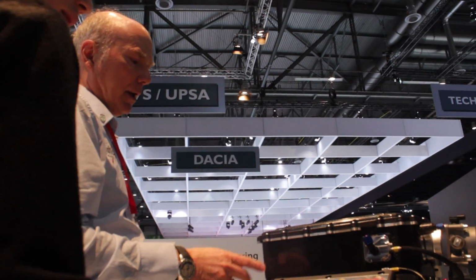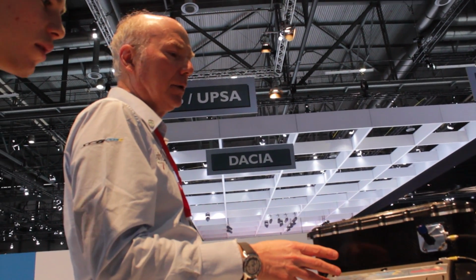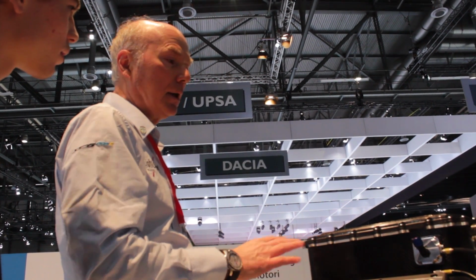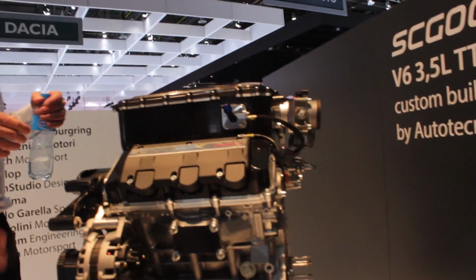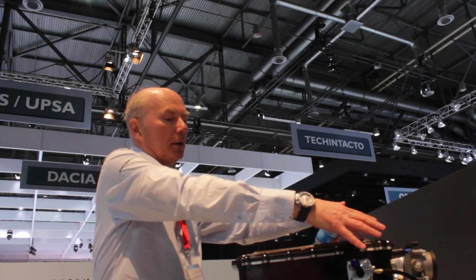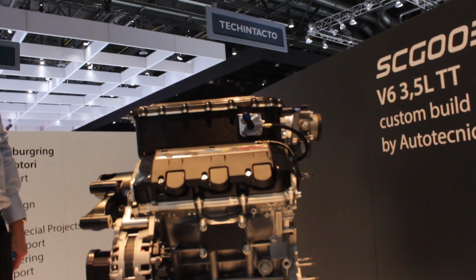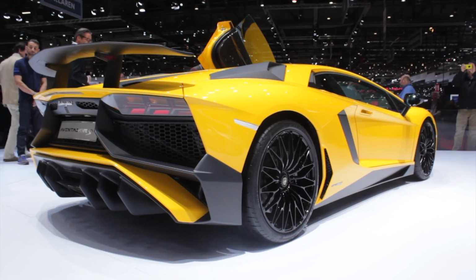Technica Motori. It's a twin turbo V6, 3.5 liter, 12 injectors, a lot of very sophisticated stuff, a torque monster. It's so compact. Look at the back, and you'll understand how we can snake it around. So we're about to get a closer look at the Aventador SV.